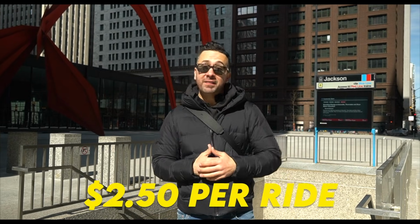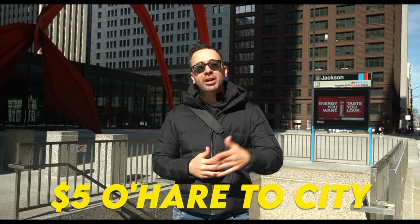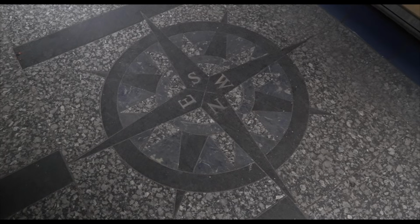A ride on the L train, no matter how long, is $2.50. After that, you're allowed 2 additional transfers to either a bus or another train for 25 cents. Rides from O'Hare International Airport into the city are $5. Children under 6 ride for free, and there are reduced fares for older kids and students. Active military, seniors, and people with disabilities can all ride for free. Check the CTA website for more details.